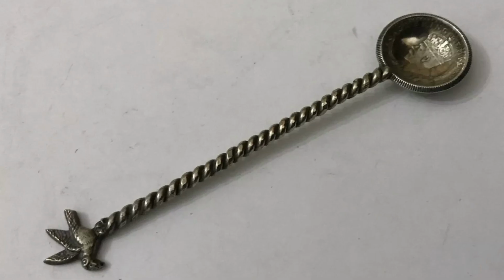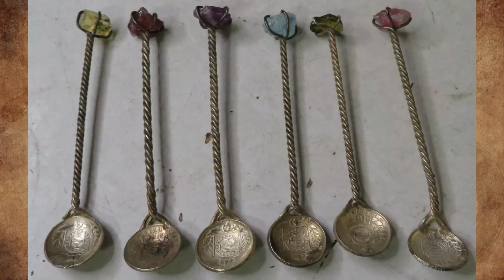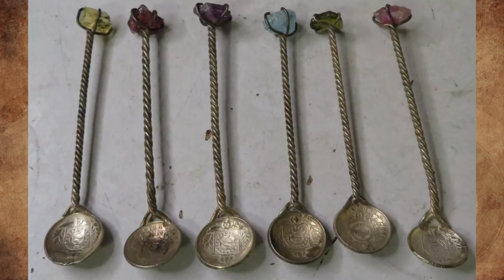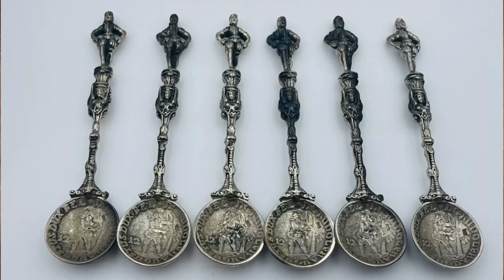You'll sometimes see these described as a coffee bean spoon or a salt spoon, but it's really just a souvenir piece from the early days of mass foreign travel. I used to come across them pretty frequently when I was in the antique trade in the UK.